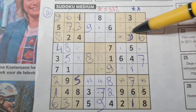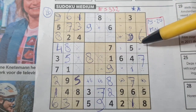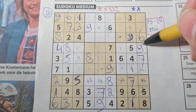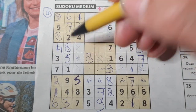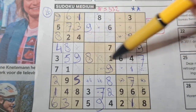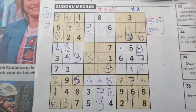The 9 in this column, the 9 in the column next. So the last column, the only two places left for the 9 should be here or there. We see a 9 in this row, no 9 there, 9 should be there. 9 in this row, 9 in that row, so the middle row, the only place left for the 9 should be there. And all the 9s are used. I can't see digit number 1, number 9.